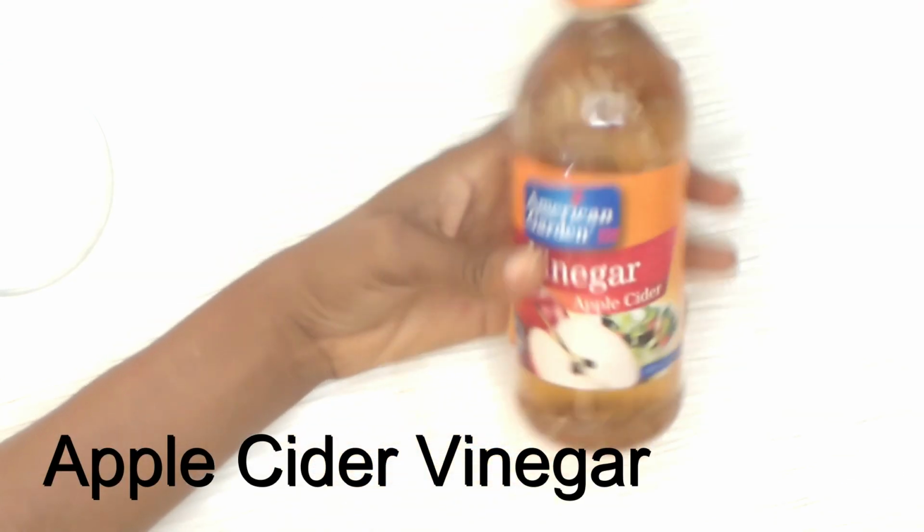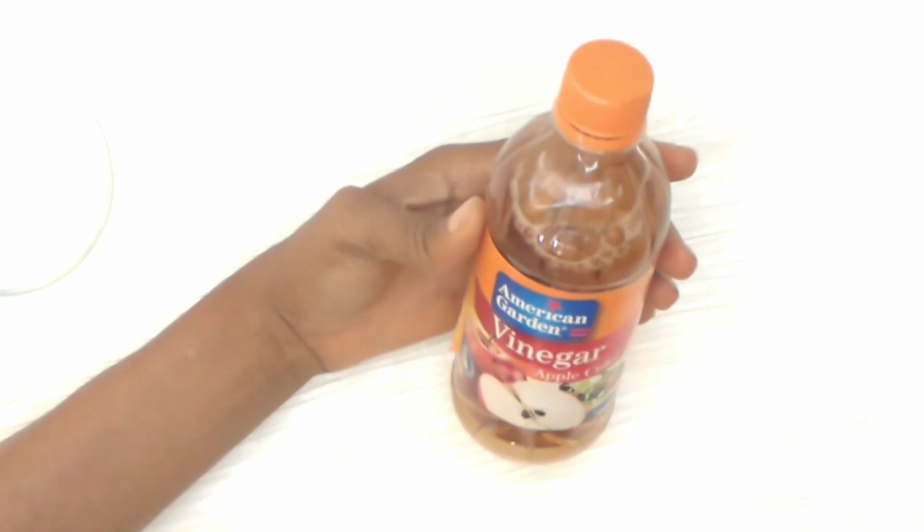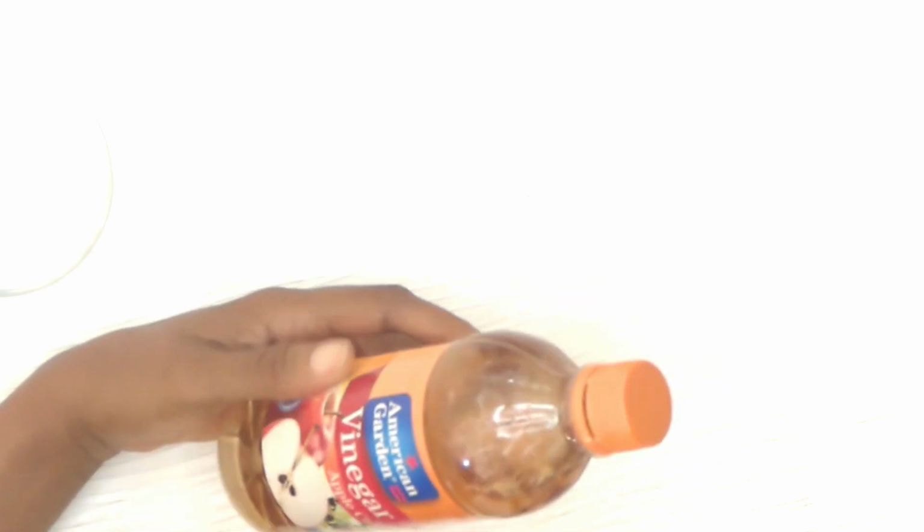Alright guys, so what I'm gonna be using is apple cider vinegar. I'm gonna be telling you a little about apple cider vinegar. Apple cider vinegar is made by fermenting apple cider or the unfiltered juice from pressed apples. It has a variety of uses and has become increasingly popular in the natural health community. It's believed to have many health benefits, including lower blood sugar levels, weight loss, and a reduced risk of cancer.